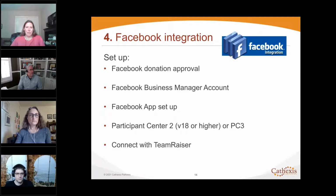There's a few things that need to happen on the organization side, the Facebook side, and the TeamRaiser side. There's really great help documentation, and we can certainly jump in and assist with these things. But what I really want to talk about is the benefit of setting up this integration, and the benefit to you as the organization for the fundraiser to be connected to the personal page. So Mark, if you go on to the next slide, we'll talk about the benefits.